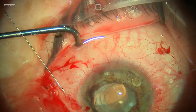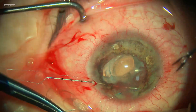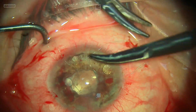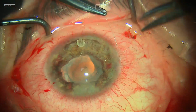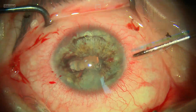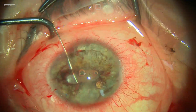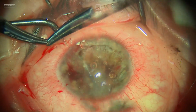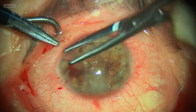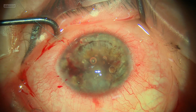Because the shape of the iris was not very round, I decided to apply additional stitches to correct the shape. And as you see now, this eye started to look normal, with a normal color and a normal shape of the pupil.